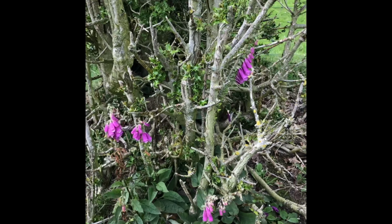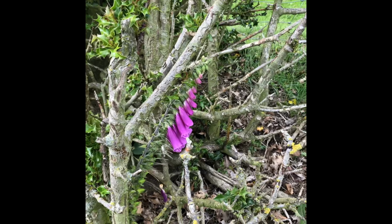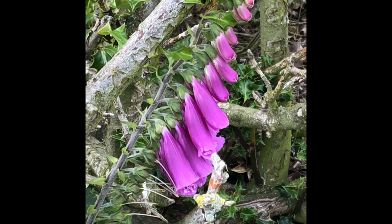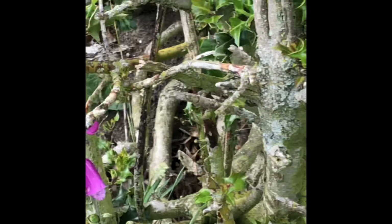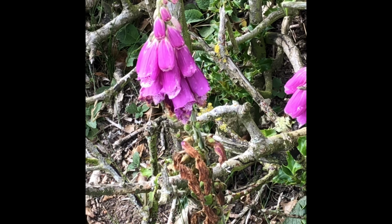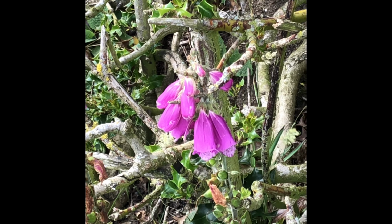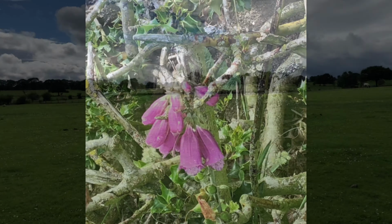Now the next poisonous plant that we've found is very distinctive, very easy to identify, and this is foxglove, and it's got these pink bell-shaped flowers on it, and it can grow up to about a metre and a half tall. It's very prevalent this year. There's a lot of it about. It tends to grow around the sides of the field and it doesn't taste very nice. Your horses won't often eat it when it's fresh, but if it's cut in the hay, then they might.